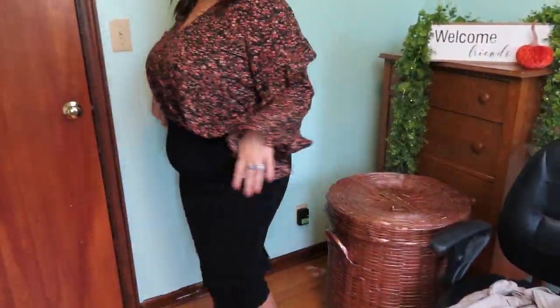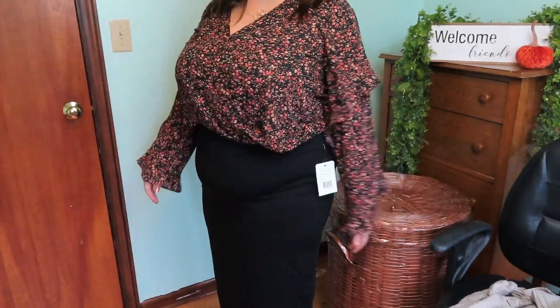Here it is with the skirt. I'm not a huge fan of the skirt. I wouldn't wear a skirt and then have my shirt be way down here because it makes your legs look shorter, because the skirt's way up here. So if you wear it like that, that gives more definition to your waist, you know? But then, because this is a fitted skirt, real time, it kind of accentuates the stomach.